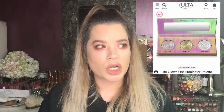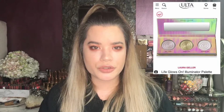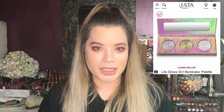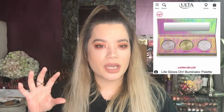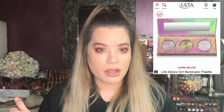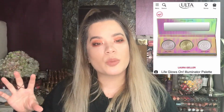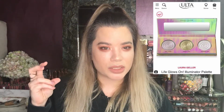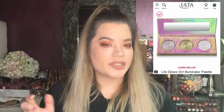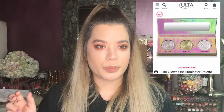Okay, so next up is the Laura Geller, I think it's called Baked Gelato Illuminator Trio Palette. Life Glows On is something like that. I love me some puns. But yeah, this has come out already. I think it came out about a week and a half ago. You can purchase it at Ulta, and the shades look so pretty. There's this opalescent color, a cooler tone gold color, and then a kind of iridescent violet color. So yes, the shades are very unique, very pretty.